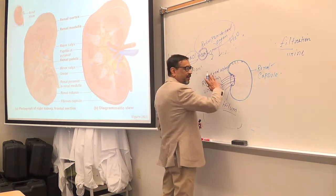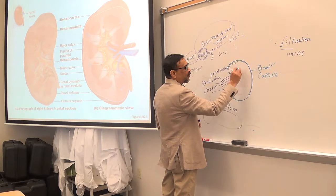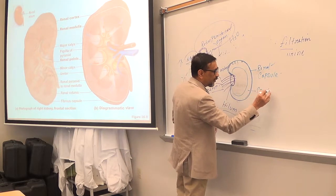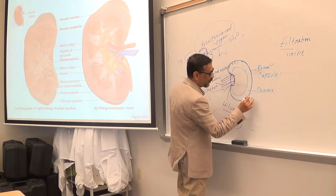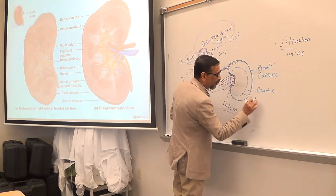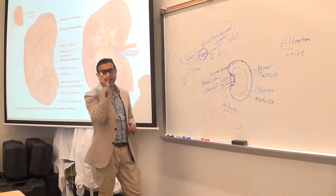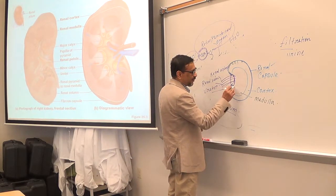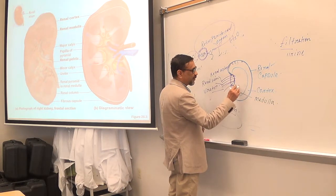Now, if I cut the kidney this way and see inside, the outer part is called the cortex. So, outer cortex, and the inner part is called the medulla. So, this part is called medulla. Okay, so outer cortex, inner medulla. In the medulla, you will see triangular, pyramid shaped structures.